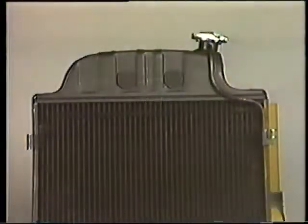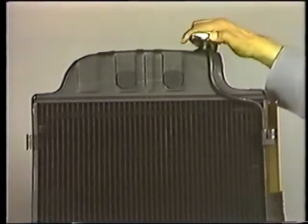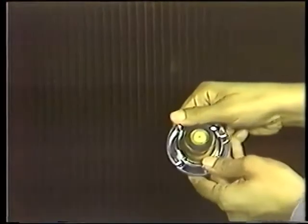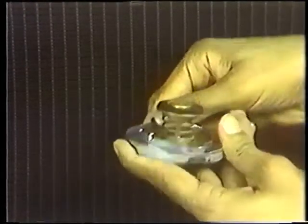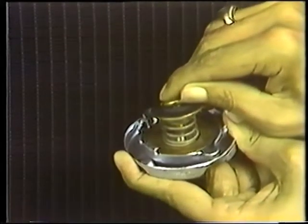The radiator is where the coolant releases heat to the atmosphere. For the radiator to do its job properly, it must be kept clean, inside and out. The pressure cap has two functions. It allows pressurization of the system to raise the boiling point of the coolant. And it allows air to enter the system after engine shutdown.